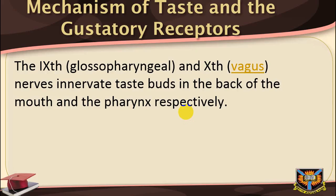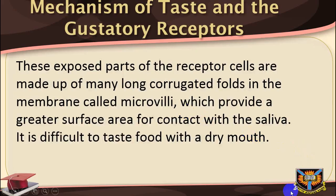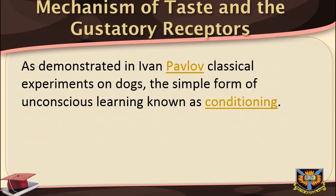It is difficult to taste food with a dry mouth. Saliva is essential for normal taste because it acts as both a solvent for the chemicals as well as a transport medium for those chemicals to reach the receptors. A layer of saliva extends into the taste pores and constantly bathes the receptors. The dissolved chemicals diffuse through this thin layer of saliva to reach the microvilli.